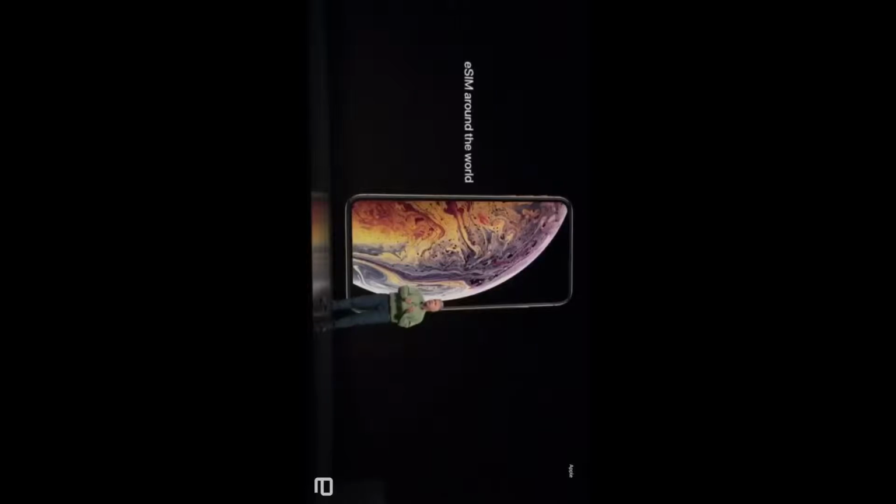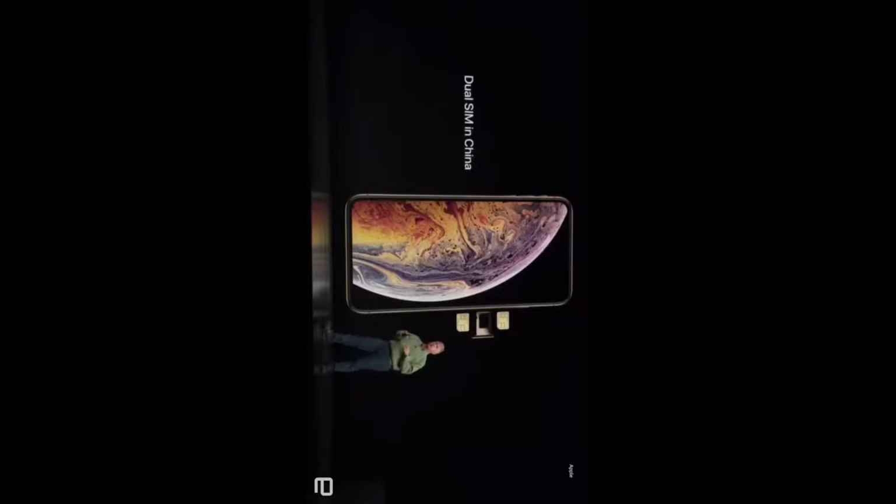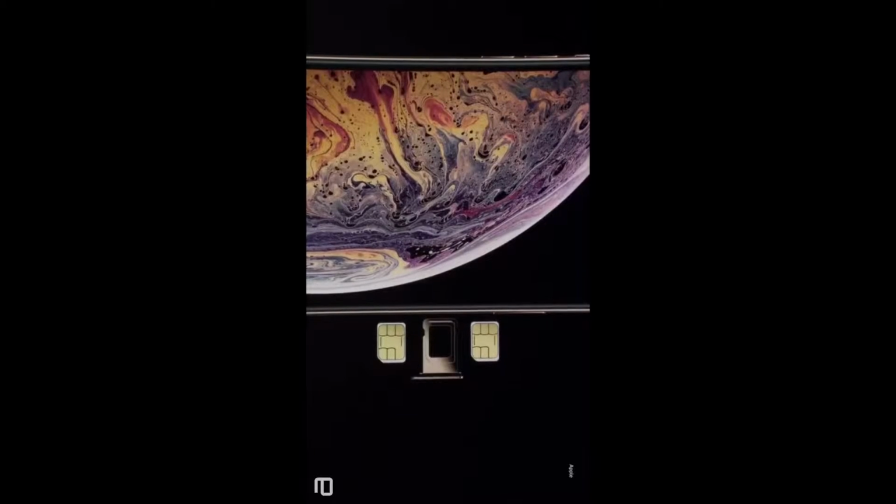We will have a single physical SIM and an eSIM in both iPhone XS and XS Max. In China, where we can't bring eSIM into iPhone yet, we're making a special model of the iPhone XS Max that has 2 physical SIMs, actually 1 on each side of the SIM tray. It's a really smart implementation.